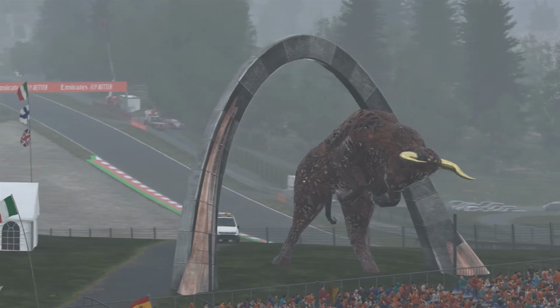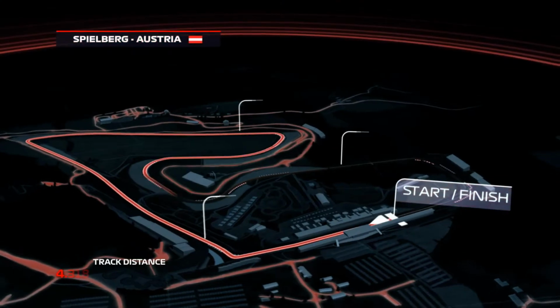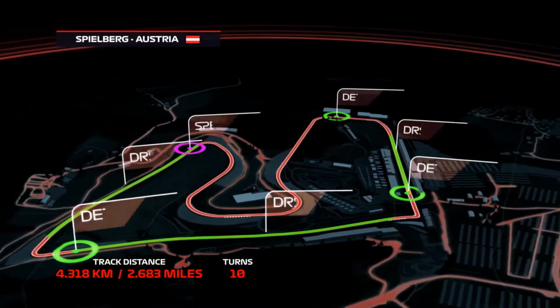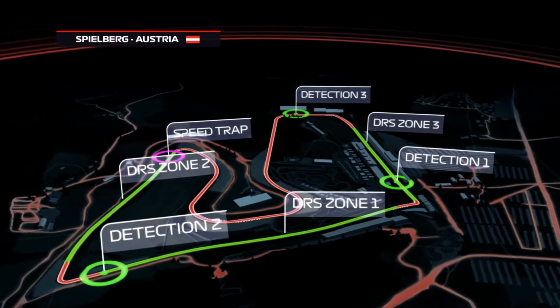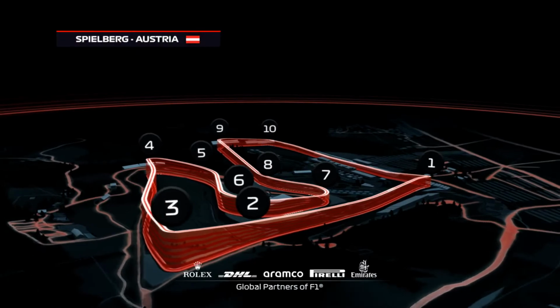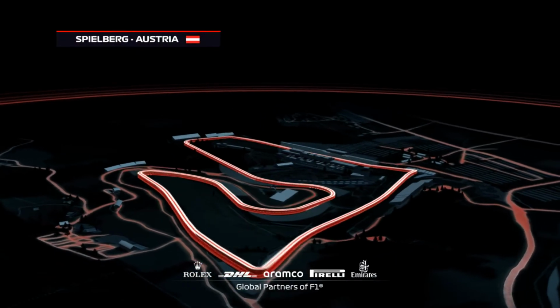The Spielberg circuit then is situated 700 meters above sea level, with just 10 corners making up one of the shortest laps of the season. One time around here is a distance of 2.6 miles, with the best overtaking chances into turn 1 or the tight uphill turn 3.